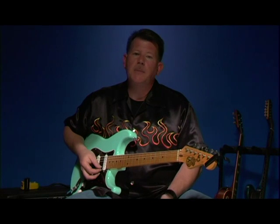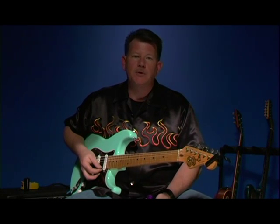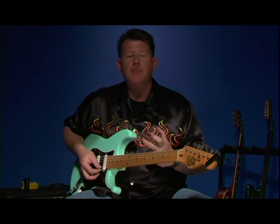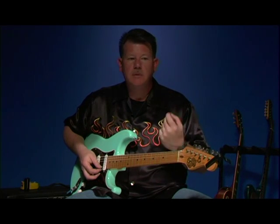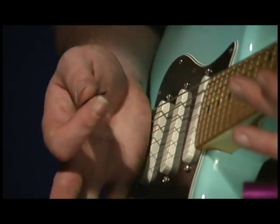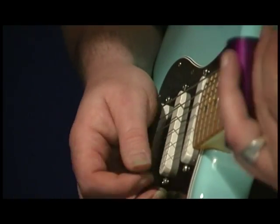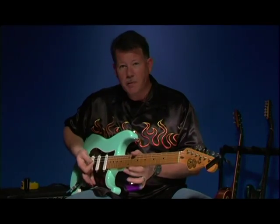Okay. Slide players are going to tell you that using a pick is wrong. I don't believe that. I think any way that you want to slide is the best way for you. It's just that when you slide, damping becomes more important. Mick Taylor, David Gilmour, David Hole, they all use a pick and they sound great. So there's no reason not to try it if that's what's comfortable for you. Just remember, damping, damping, damping, okay? See, I cut the note off by having my hand here now.